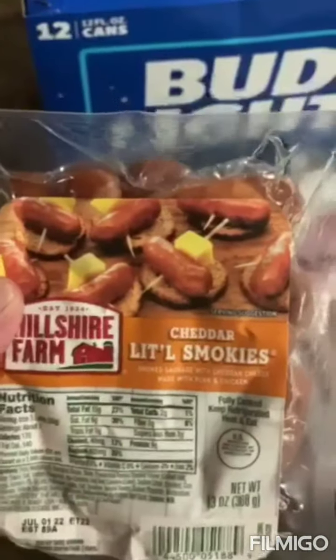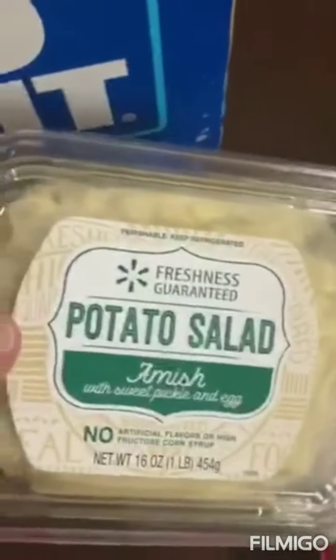So I got my little Smokies. Those are kind of like little hot dogs things. They got cheese inside them. And then I got some turkey. I got some honey ham. That's just lunch meat, so I can make sandwiches. Hard salami, potato salad, of course my Bud Light.